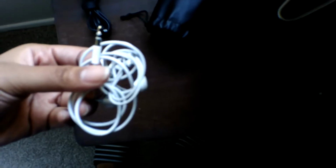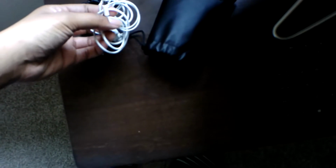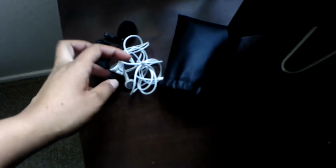The type of microphone that I was using at one point, I was actually borrowing my brother's, and I was using these along with his to do podcasting from the computer. I also have another squishy thing for the microphone, so just in case that one gets worn and torn, I have another one.